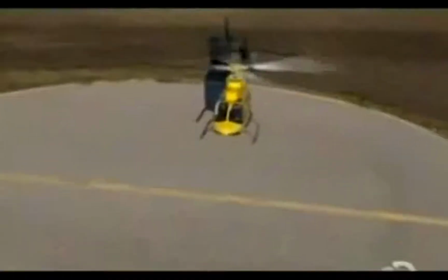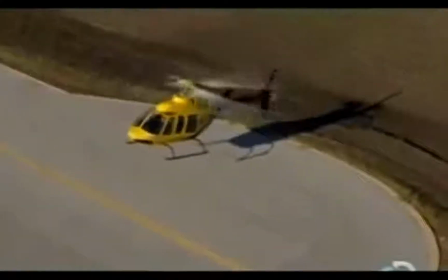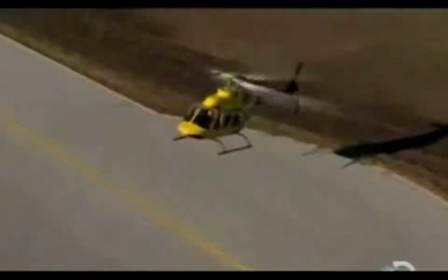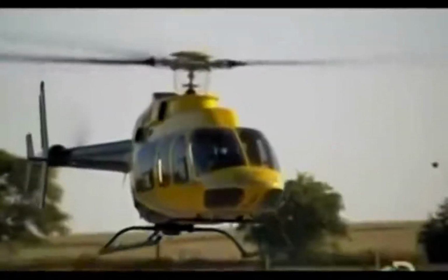Okay. Work your pedals, a little left, a little right. Get a feel for it. The simple stuff I can manage. Now, I've got the pedals back. Okay. So you're going to play with the collective now. Just a touch and we start climbing. Collective. Up, down. Seems easy enough. You're doing pretty good with that collective. All right, I've got the collective back.